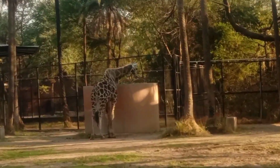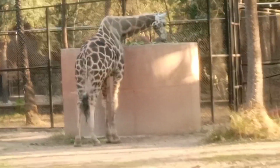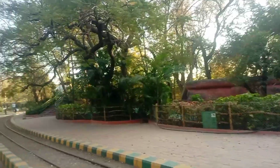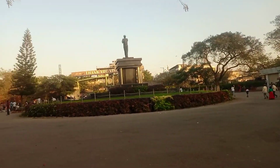Big giraffe. I have almost seen the whole park. It's a huge park. You must also come at this park. I have seen the tiger. I have seen the elephant. I have seen many things. I have seen the whole park. Now I'm going out. It's closing time now. It was a beautiful park.